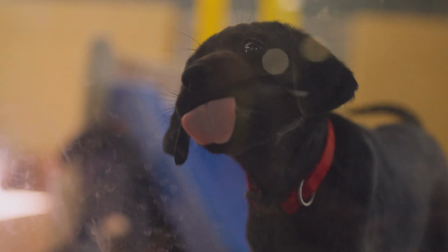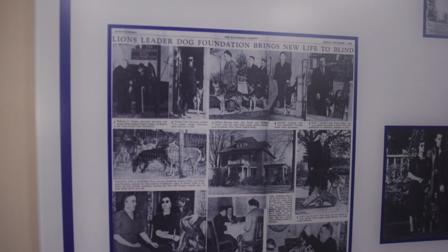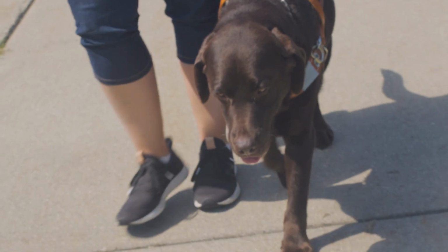Is there a specific age requirement on who can have a guide dog? For our guide dog program, the age is 16 years old or older. We don't have an upper age limit, as long as you are able to walk with a dog and you are able to manage a dog.